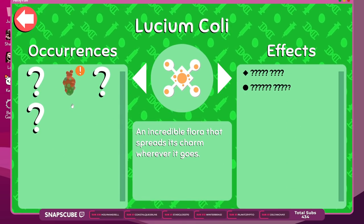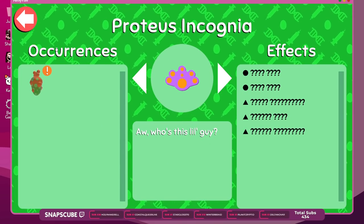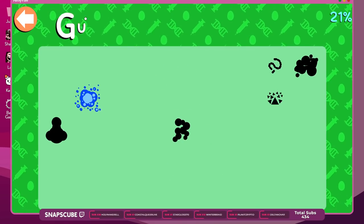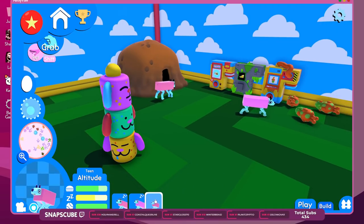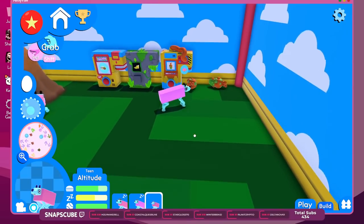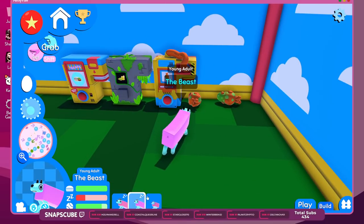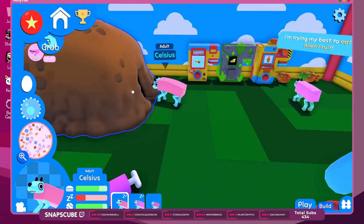What have we discovered? Spreads its charm wherever it goes. Aw, who's this little guy? Okay. Everyone else is doing great. Literally, as soon as Randy was gone, everyone's doing awesome. I mean, Celsius is about to die, but that's unrelated.